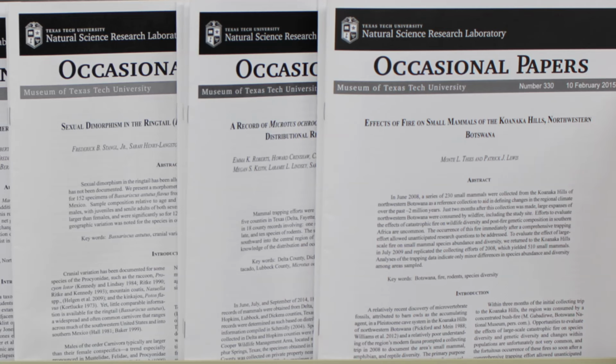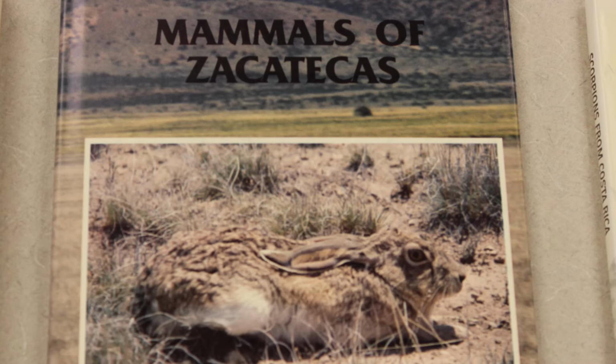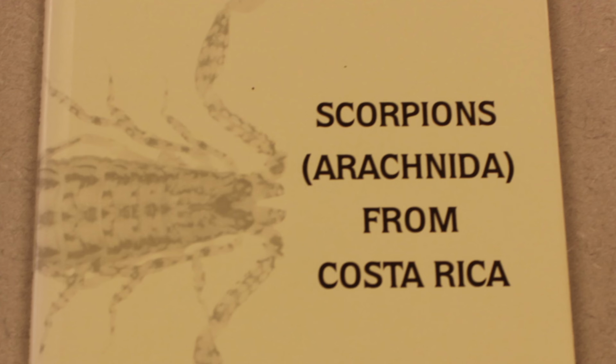The occasional paper series is intended for standard research size manuscripts, and the special publications is reserved for the large monograph length papers. Our only requirement is that the studies must involve natural history specimens or data such as those housed in the Natural Science Research Laboratory.